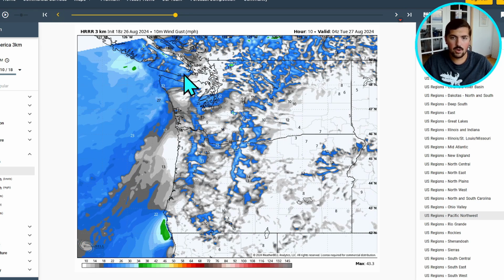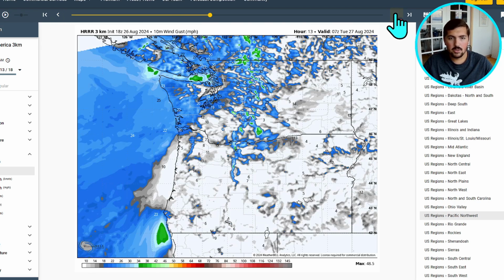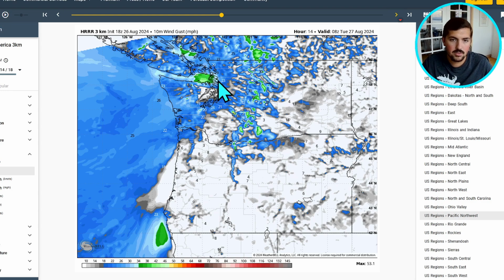Watch this area right here. Watch how it kind of pushes down. This is kind of a classic westerly surge of wind. This happens when you get a pressure gradient across the Cascades as this low pressure system develops to the east. That pushes all the wind through this water gap right there called the Strait of Juan de Fuca, and that allows the winds to get through the mountainous terrain of Vancouver Island and Olympic Mountains.